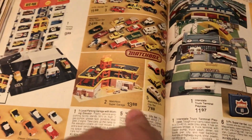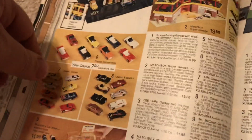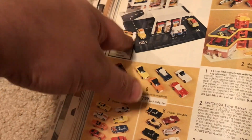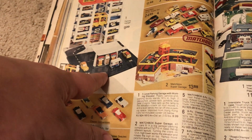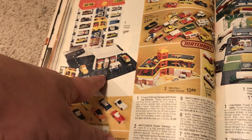Now we get into Matchbox. Every boy loved him some Matchboxes. And I had a gas station similar to that, but I didn't have the auto park that went with it. I just had a gas station. I remember playing with my gas station in the basement one day, and I remember thinking to myself, I'm going to turn 4 pretty soon, and I don't want to. I want to stay 3 forever.